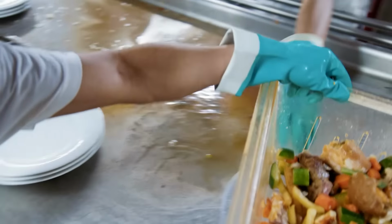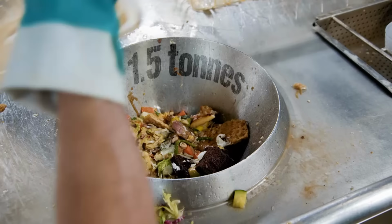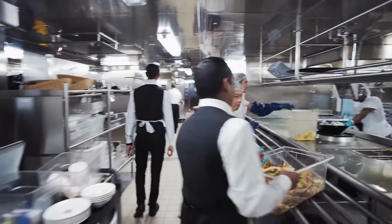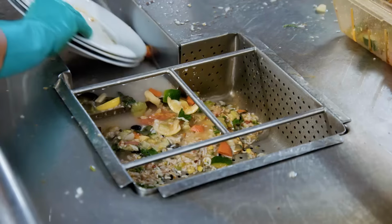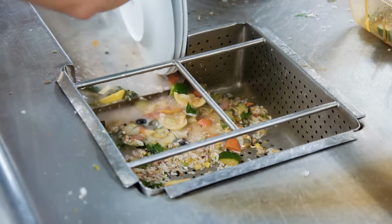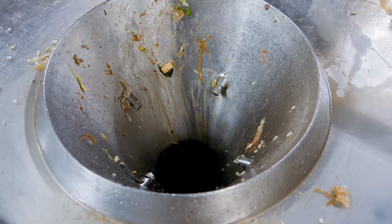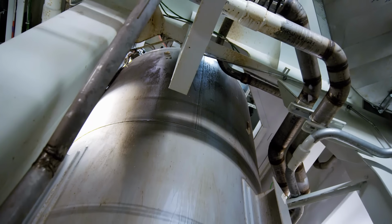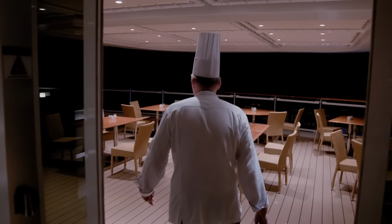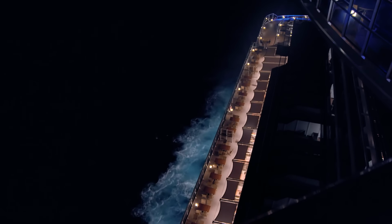And cruise ship catering has one more secret. Every day, a ton and a half of food is left over by passengers. That's enough to feed another 500 people. So what happens to all this waste? In each galley, giant grinders crush the leftovers before it drops three floors below, where it's stored in tanks. Then, when out at sea, the ship discharges this waste as fish food.